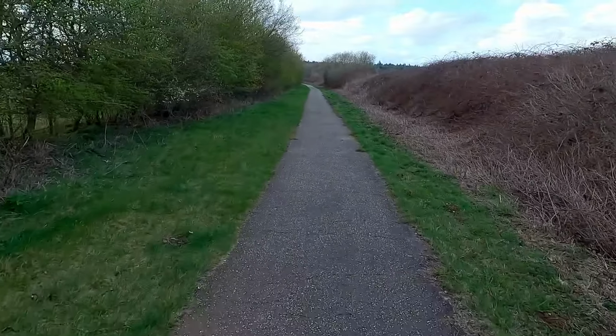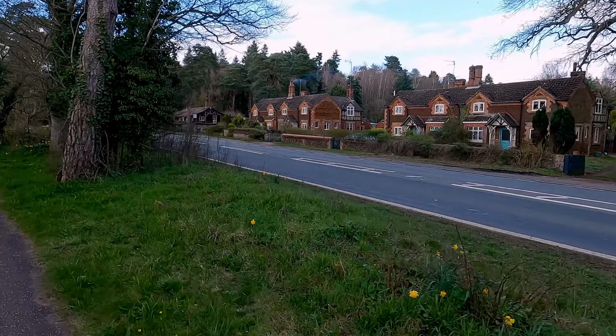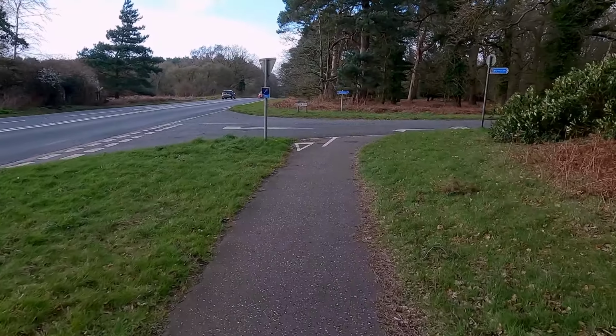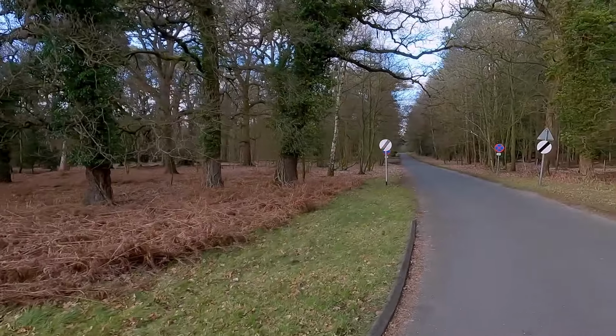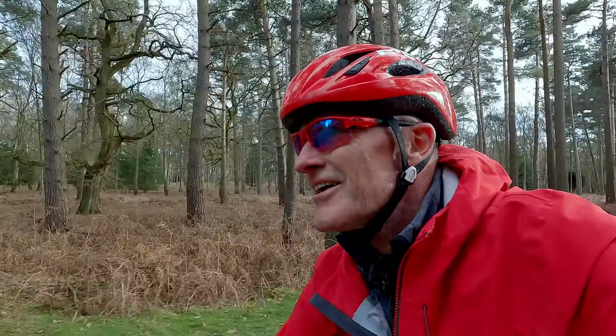There's a really busy main road on the right of that bank there, so make sure you come down onto this footpath, which isn't immediately obvious when you have a look at the route guide from Cycling UK. From Castle Rising, you turn right into the Sandringham estate. That's the royal family's Norfolk home.